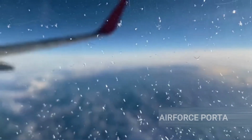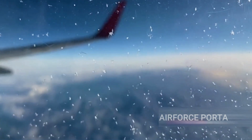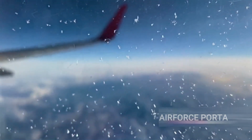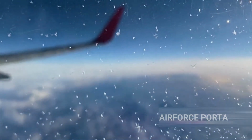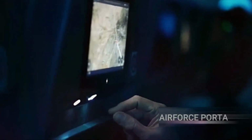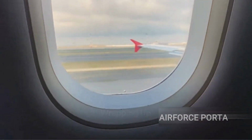But wait, there's more. The breather hole also has a lesser-known role in preventing frost and condensation. It helps release moisture that could otherwise build up between the window panes. This prevents frost from forming and ensures you can enjoy an unobstructed view of the clouds and the world below. So, the next time you're on a flight, you can impress your fellow passengers with your knowledge of why airplane windows have holes. So there you have it, the mystery of the hole in the airplane window solved.